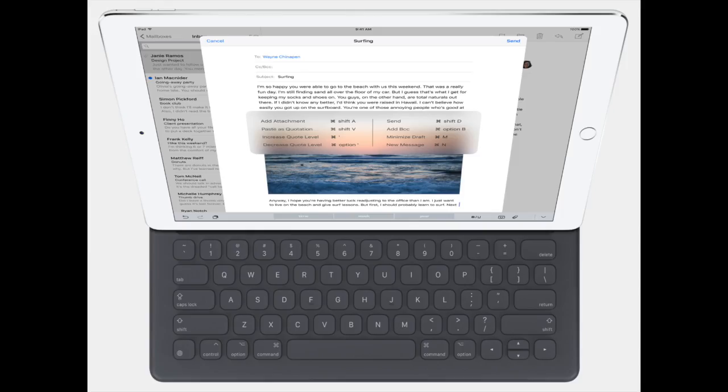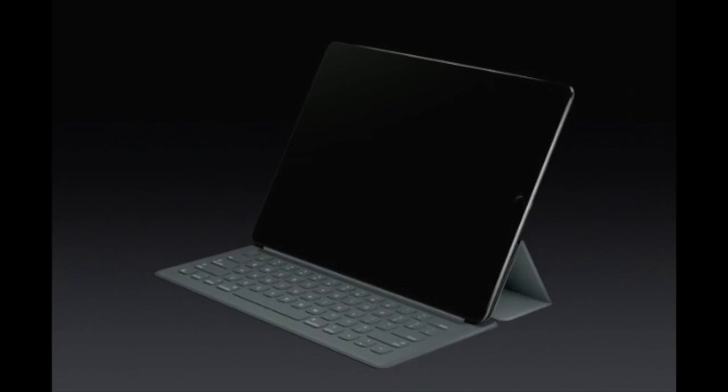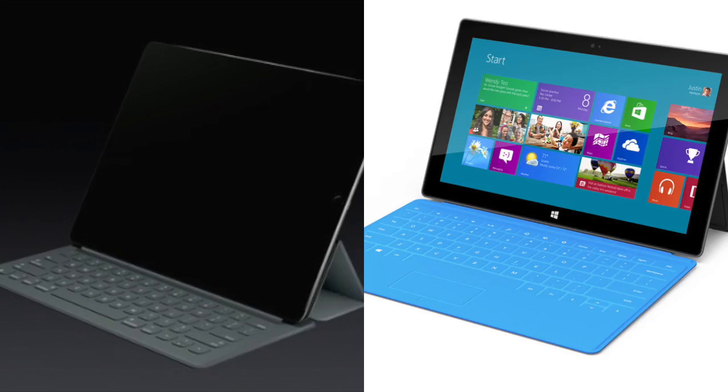Apple also announced a new smart keyboard for the iPad Pro that connects right in with a special connector. There's no batteries or anything, and it just works with the iPad Pro. The image they used for it, though, when I saw that, I was like, well, why are we talking about a Surface? It looks exactly like the Surface ad pictures.